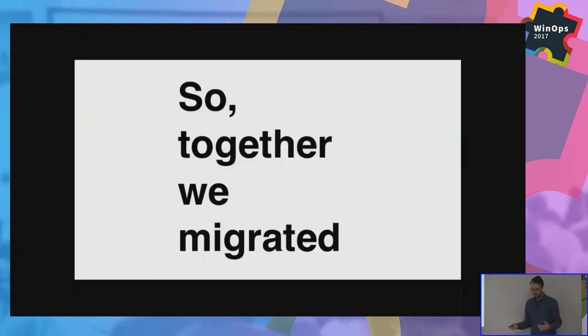So we migrated together. As a group, the developers and the operations team got together and started migrating. We split the services up into sprints, worked it out with our product owner, estimated, worked with the development teams, did a lot of paired programming and changing of the applications to make them a little more cloud native and better integrated with the AWS ecosystem. But that was the start of it. We really sat down and started doing that.